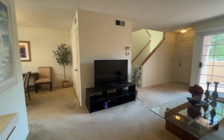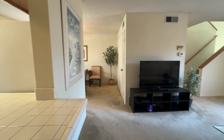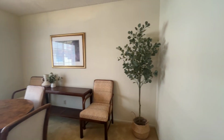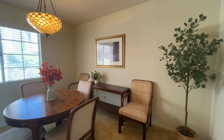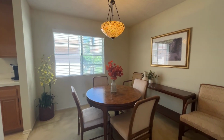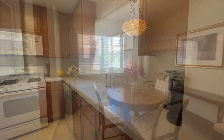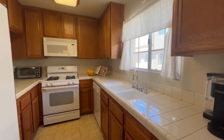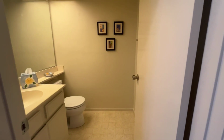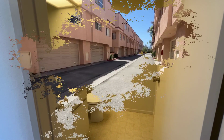Adjacent to the living room, the dining area includes an additional closet that could be used as a pantry. The kitchen is well equipped with a gas range, microwave, dishwasher, refrigerator, garbage disposal, and a window above sink for natural light. A convenient powder room is located on the entry level.